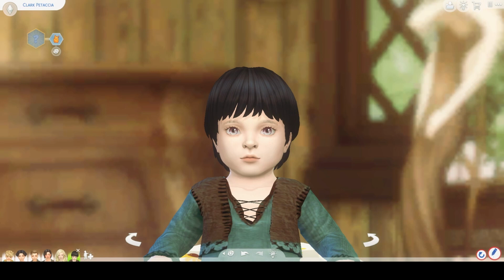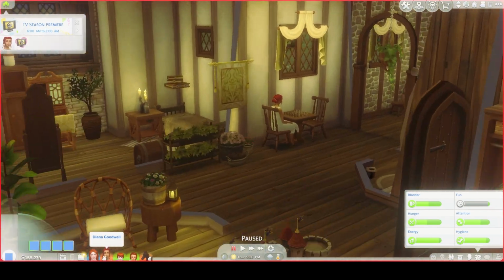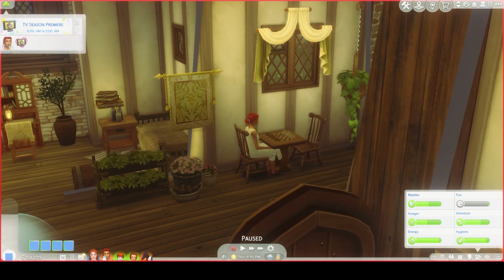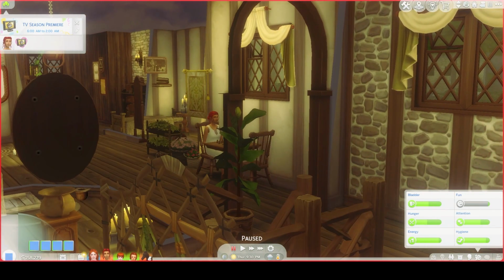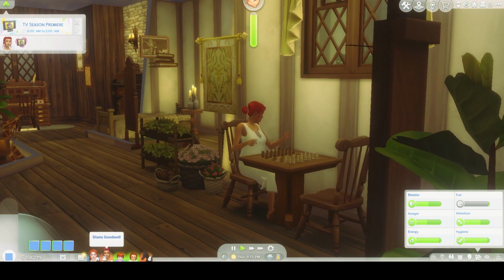So let's go ahead and jump back into our main household. Okay, we have arrived back in the main household. I'm just going to check on Diana. Looks like she finally took care of her needs. She's feeling a little bit better, which is fantastic. We love that for her because she was kind of feeling in a bad way, but she seems to be doing a little bit better now, so we love that for her.